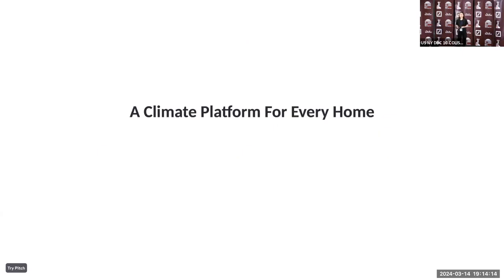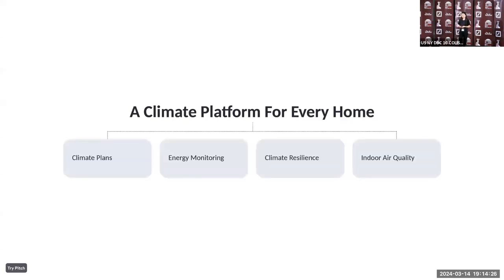Our vision is to create a climate platform for every home. Today, we've proved that homeowners need climate plans. Tomorrow, we want to scale that to every single home. And then we want to take it one step further. Beyond just climate plans, we want to cover energy monitoring, climate resilience, and indoor air quality, making Jane a climate platform for every homeowner.